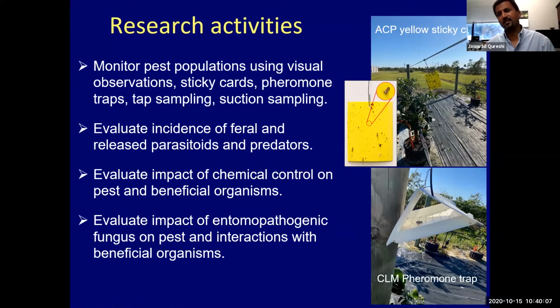But if you start seeing the males in your protective systems, then that means females are also there. They're about the same size. And we have also seen the follow-up with the larval infestations on the shoots. Then evaluate the impact of chemical control. I'm not gonna talk much about that. There are maintenance applications that go in. So there are different objectives, and it's also important for us to look at those effects as well.